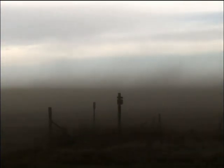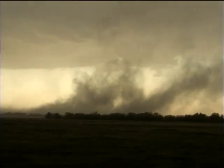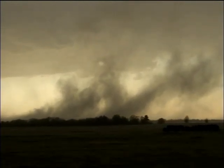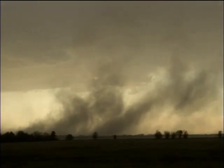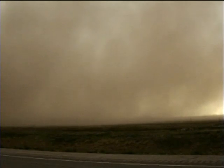Another major problem with downdraft winds is blowing dirt. As you can see in this video, the winds are blowing dirt along the ground, and they're actually reducing visibility tremendously. If you were driving in a situation like this and encountered blinding dirt, slow down gradually. Don't slam on your brakes and come to a complete stop, because the person behind you may not do the same thing that you are.